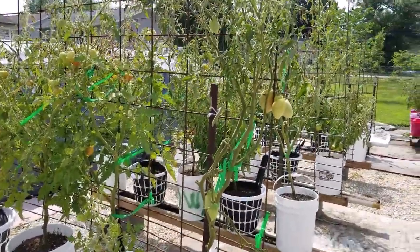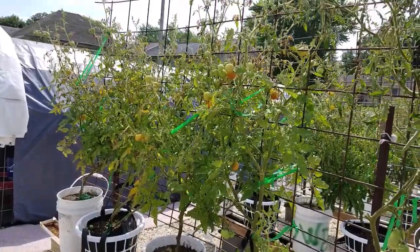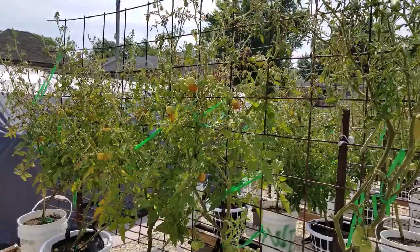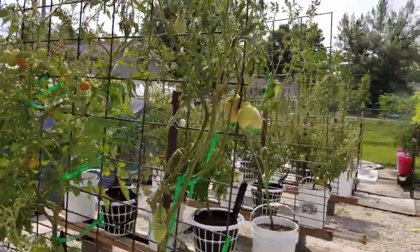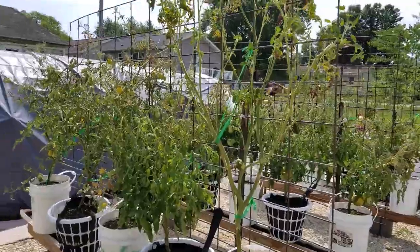So here's another one, my red cherry tomatoes. You can't tell now, but they're still packed full, and we have eaten, Bubba has eaten probably a couple of gallons of red cherry tomatoes. We'll always grow that because, man, they're just a treat.